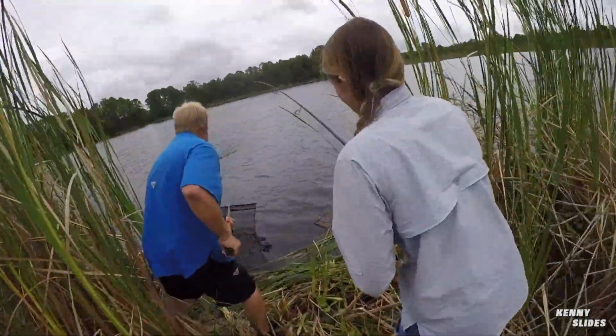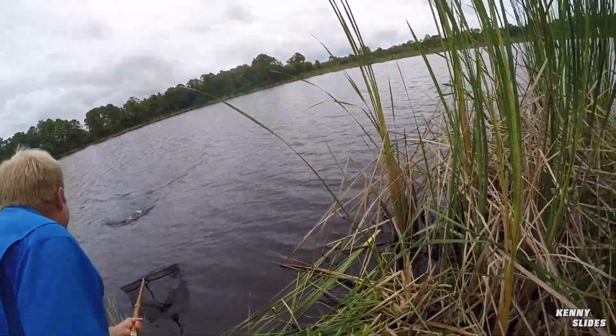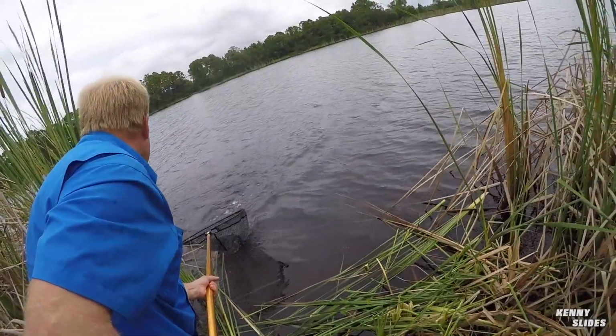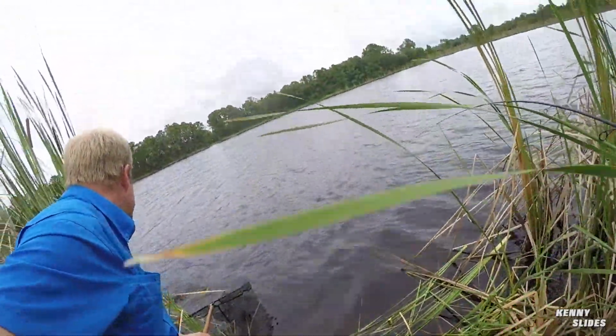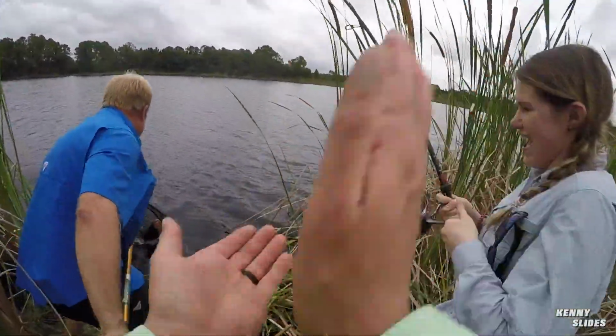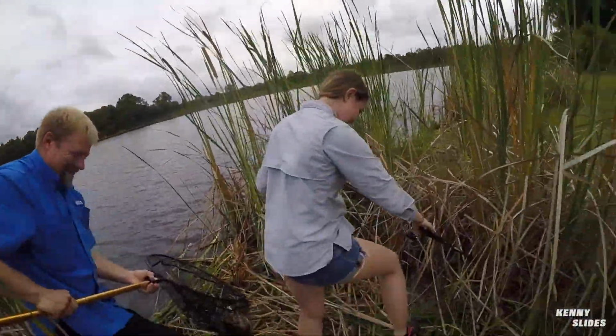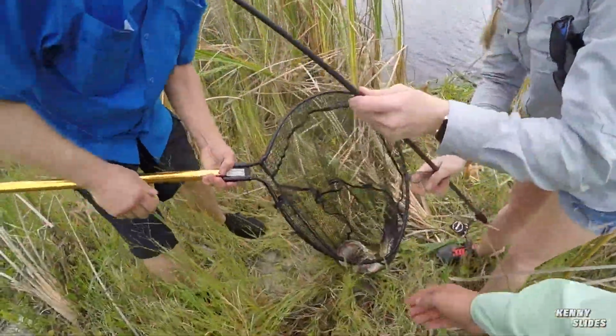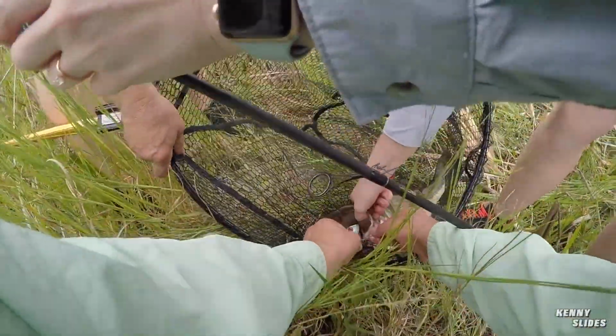All right, Savannah's got a big one. Woo! Yeah, here it comes. Get him, he's under there, Dad. Get him, get him, get him. Yes! Woo! Yeah! Dad's a big one. Good job. What's up, buddy? Here, get it out of the net.